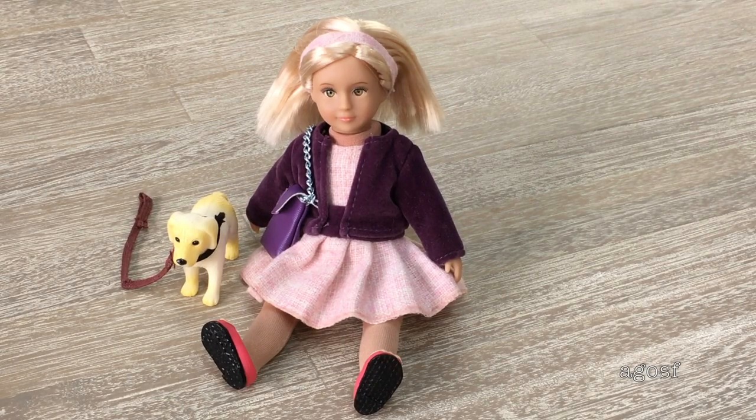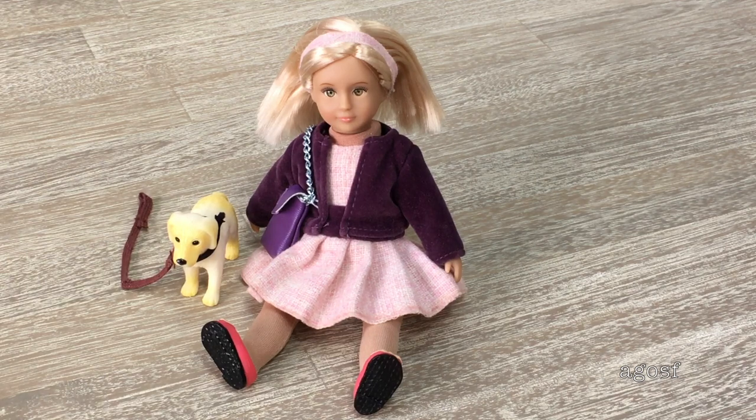Here we have Hazel and Happy out of the box, and Hazel's hair is really soft. It's shoulder length when you have the headband on her head, and her outfit's so adorable and fun, and Happy has a little leash, which I love.